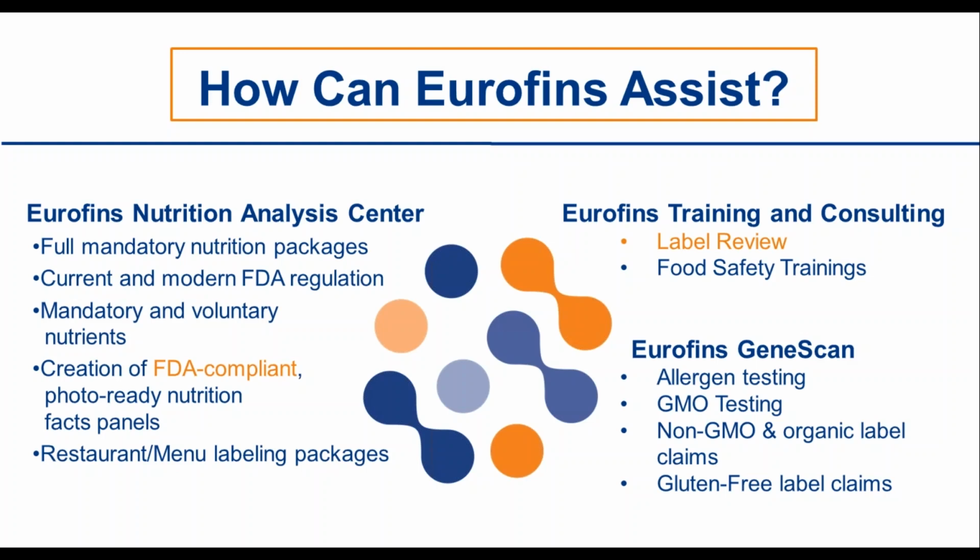We're also able to generate labels for you in a variety of formats. If you need a PDF version, a vector version, something along those lines, we can definitely assist you with that, as well as coordinating the testing between us and the lab. We can follow up for you, make sure you are updated on the turnaround times and when you're going to expect your label.